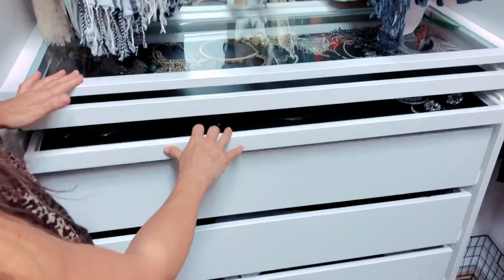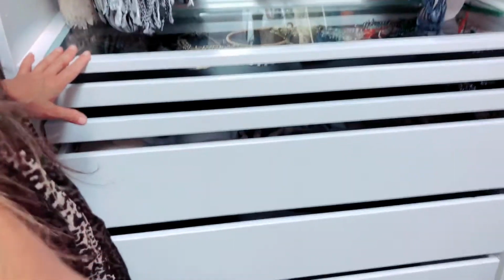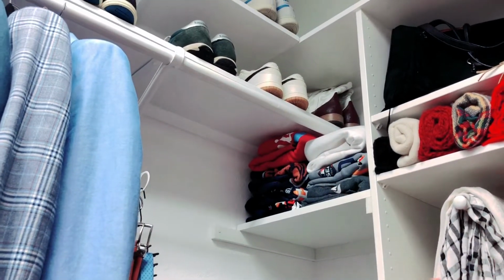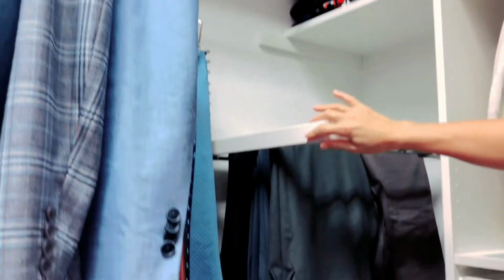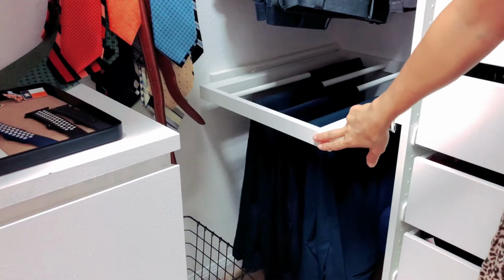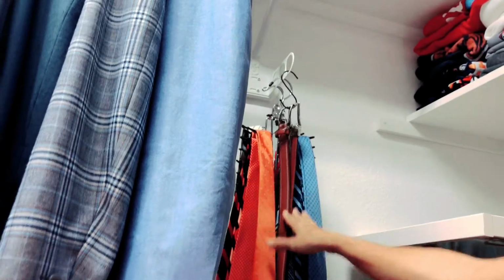The glass shelf over the top, sunglasses and all that fun stuff, and then my drawer clothes. We've got his bulky hoodies, the shelf for those up here. We've got these pull-out pants hangers from IKEA that fit all of his work pants without getting them wrinkly. Here we have all of his belts and ties back here with a spot for him to put all of his stuff that's ready to go to the dry cleaner.